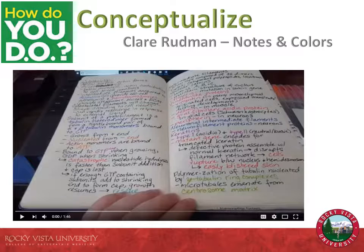Claire uses her notes and different colors to be able to tie these different pieces together. You'll notice that as she goes through a simple page of notes, there's lots of different information that her brain is picking out. She sees a color, she ties it with another color. She sees this and she's tying it with that, and she's able to do it as she reads through her notes.